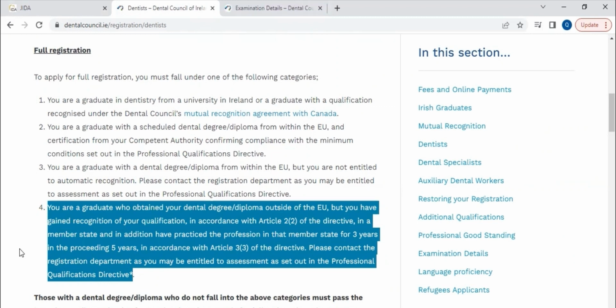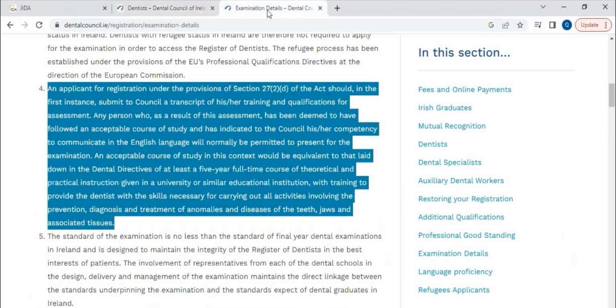Now, to give you some more detail, I found out this point. Here you can see I've already highlighted that point. An application for registration under the provision of Section 27(2)(d), which I've already read out, it just talks about the full registration of dentists of the Act, should in the first instance submit to the council a transcript of his/her training and qualifications for assessment, which we just talked about, that you have to submit your documents, and I told you the whole of the list which you have to provide for assessment.